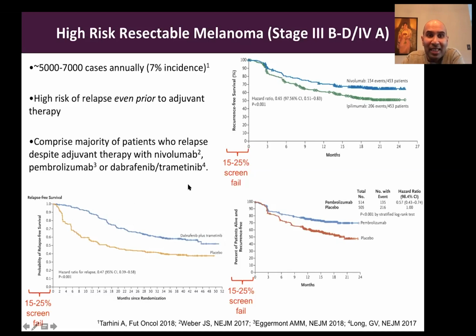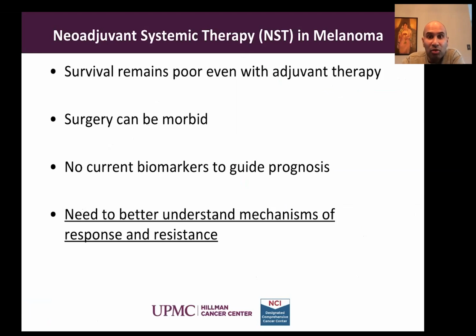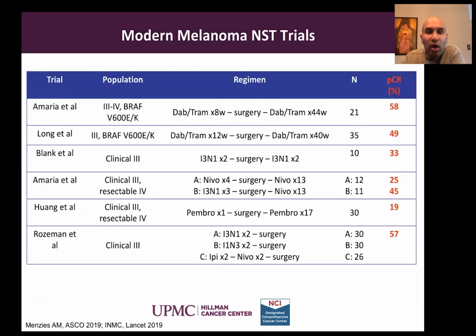So the point is that these high-risk patients with palpable lymph nodes actually comprise the majority of patients who don't even get to start the adjuvant therapy because they screen fail, sometimes before they start. And two, they also comprise the majority of patients who actually fail adjuvant therapy even when it's given quickly. So the short version is that this is a very, very relevant paradigm in melanoma because even when you do things well, the survival remains poor. And we need to better understand why certain drugs work and certain drugs don't work. And therefore, giving people treatment before surgery, and then doing the surgery, allows us to understand why drugs work a little better.